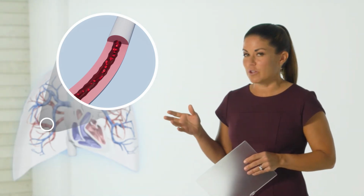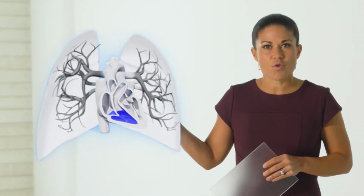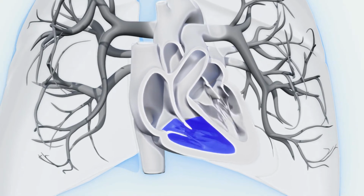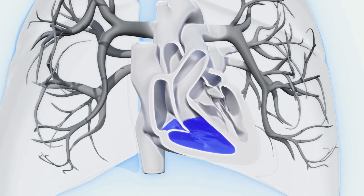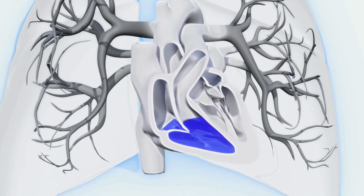The reduced blood flow that is caused by the narrowed vessels creates increased pressure on the right side of the heart. The right side of the heart tries to compensate by working harder to pump blood through the vessels and into the lungs. Over time, the heart struggles to maintain this level of intensity. It's like asking your heart to run a marathon every minute of every day, and PAH symptoms result.